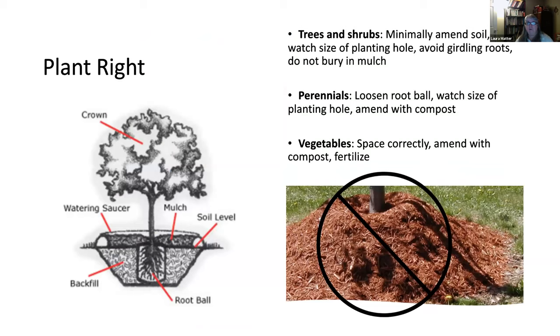Then I just want to remind people about planting techniques. And we talked about this a little bit more in the last class. You don't want to plant woody plants too deeply into the ground. You need to make sure you see the trunk flare, where the root meets the trunk and it flares out. That needs to be at soil level.